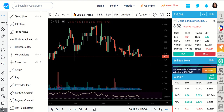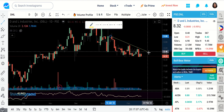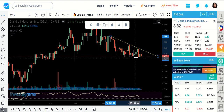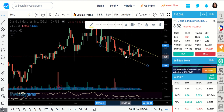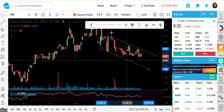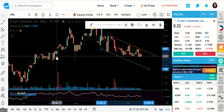I'll remove this first. I'll draw a trend line. This is the channel that this stock is currently respecting. And let me see if we have the same one for this one over here. Yes, actually, could be this one, right? Could be that or slightly higher. But overall, the direction is moving downwards.